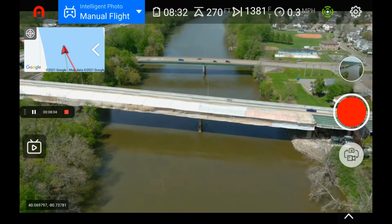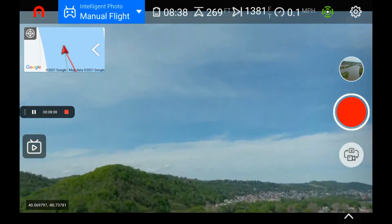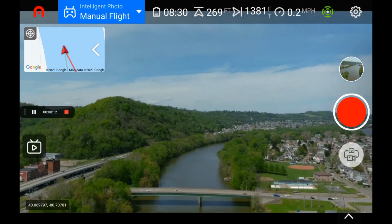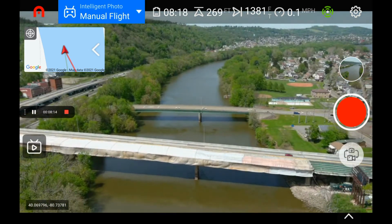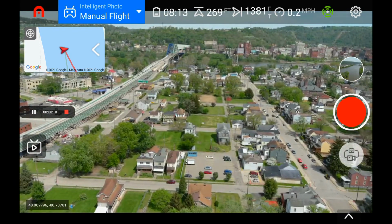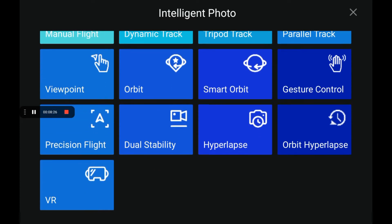Again, let's go ahead and show you. Like I said, that's how high you can go with the gimbal. And we're going to turn this over this way. And I'm going to take it down to, if you want to, there's a lot of things you can do with this. If you take a look at these options, if you have visual, you can do your VR.